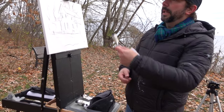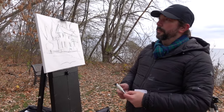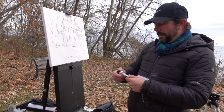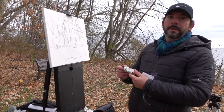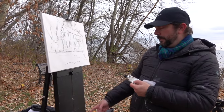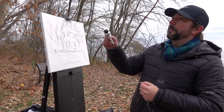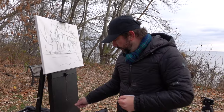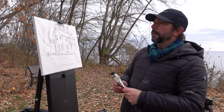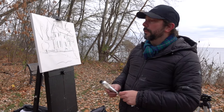So I'm looking at the scene and thinking about my darks. Definitely I'm going to use an ivory black to help me get some of my darkest darks. I also have a chromatic black that I mixed from old tubes of colors, so it's not quite as dark as the ivory black. It's going to help me get some of the darkness of the trees. And then I've got my ultramarine blue, which I'm probably only going to use to get the greens on the grass, because there's not really that much blue or green.